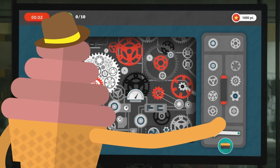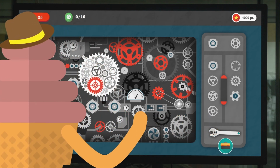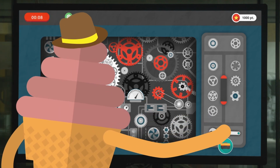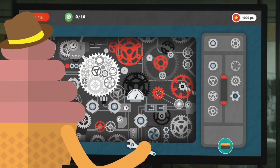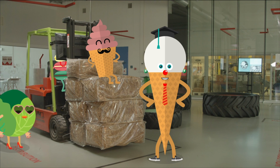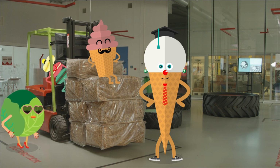Take a close look at the shape of the missing gears and quickly drag them to the right place. Are you sure? Lock the gears in place using the wrench. That's all. Ready to play? Enjoy!